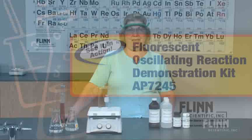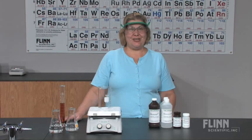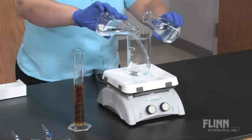Rhythmic, repeating color changes. For sheer imagination, nothing beats an oscillating reaction. Actually, something does: a glow-in-the-dark oscillating reaction. Transition metal ions provide the secret to the eerie color changes in the fluorescent oscillating reaction from Flinn Scientific. Simply mix two colorless solutions, dim the lights, and start stirring.